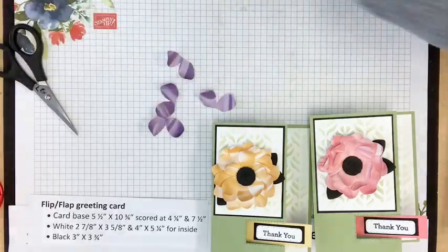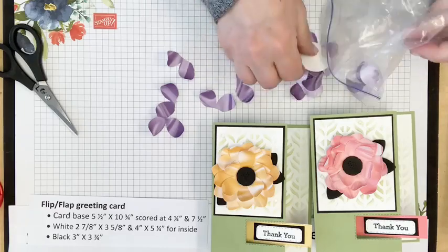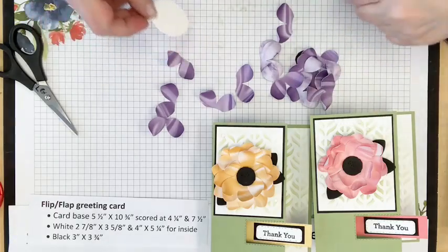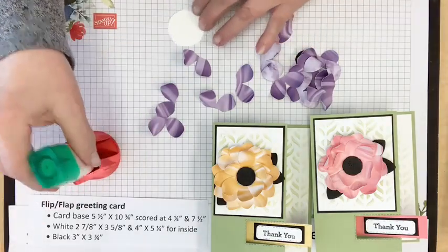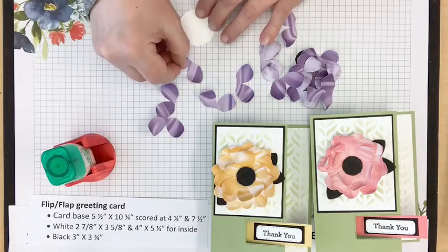Okay, so let's get my flower pieces out. I'm just using, I think, 1 3/8 inch. It doesn't matter which size circle, but it depends on how wide you want your flower. Okay, now let's start building. So I'm just going to add a little bit of glue.